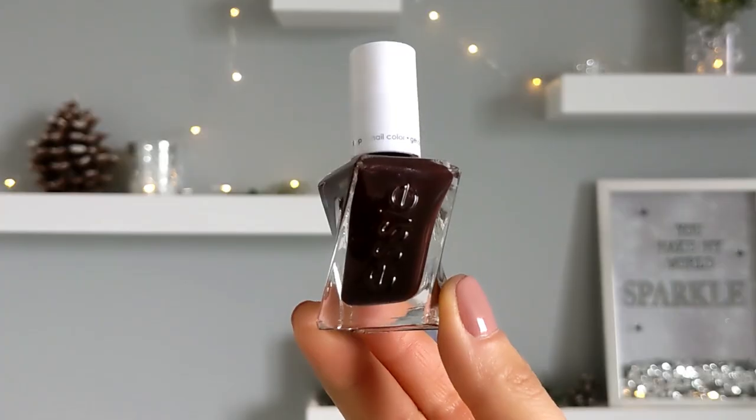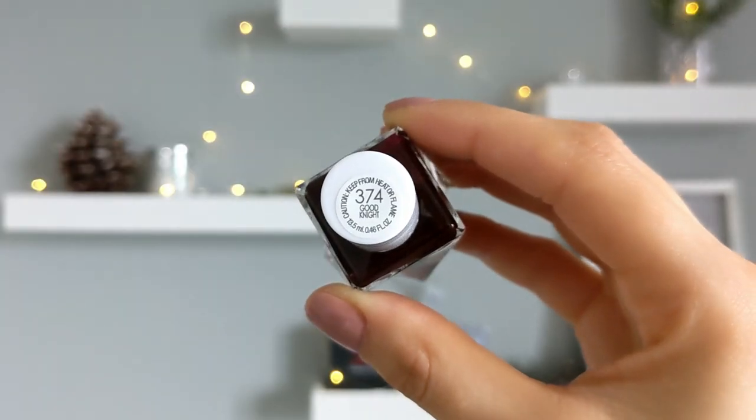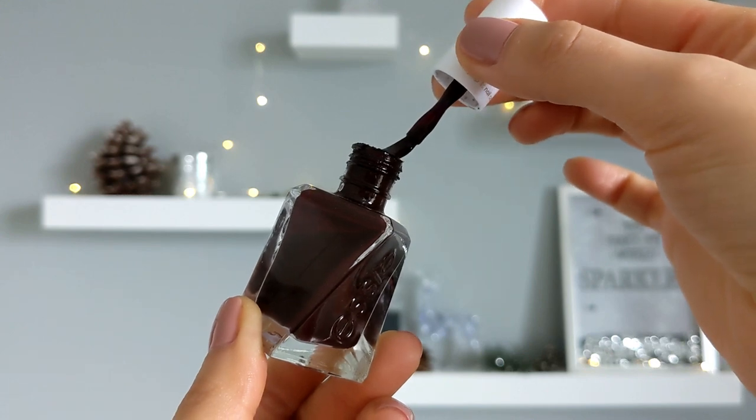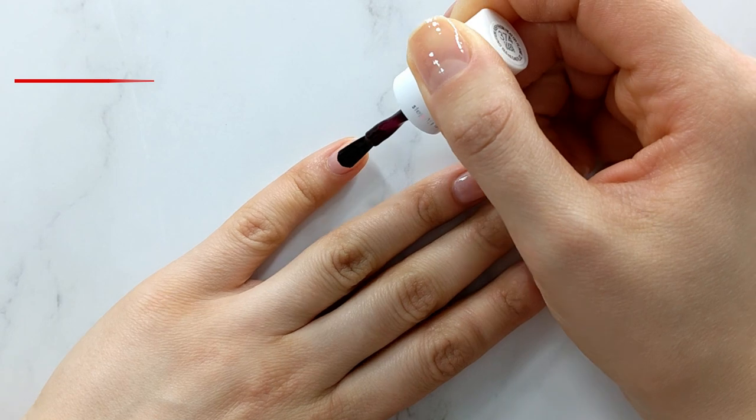Let's begin. And the first nail polish is from Essie Gel Couture Collection, which is my favorite. This is a really beautiful deep dark color. You can see the actual color in the sunlight. I like the white brush, very easy to work with.